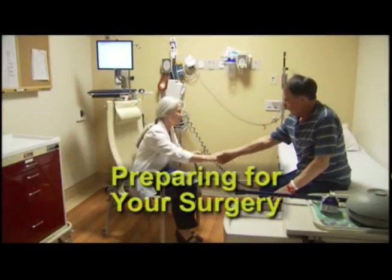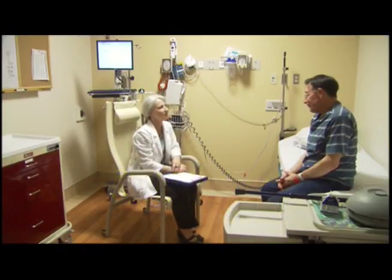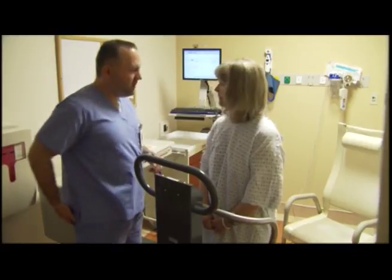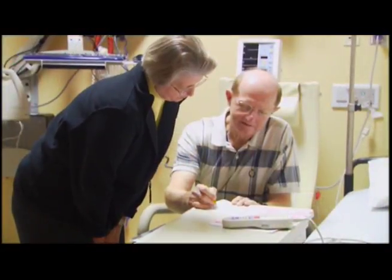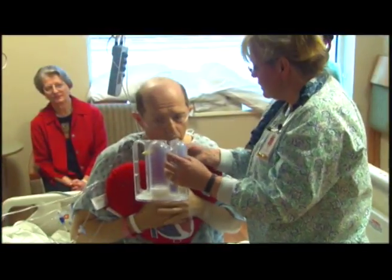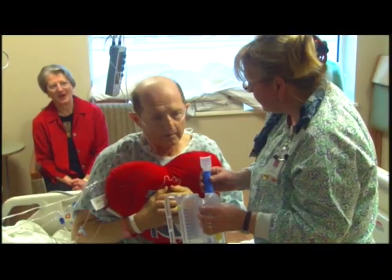The following procedures and steps will give you a general idea of what to expect before your heart surgery. Everyone is different and procedures are tailored to individual needs. We make a special effort to include your family in each phase of your care. We encourage them to play an active role to learn about your care instructions before and after surgery.